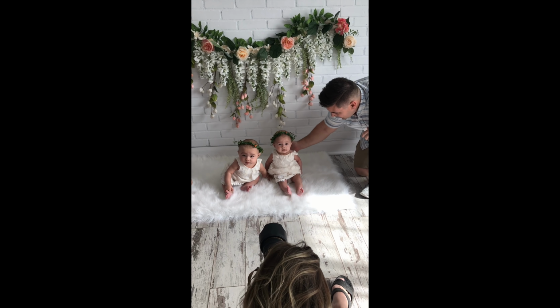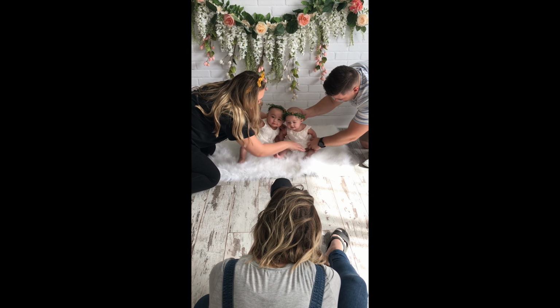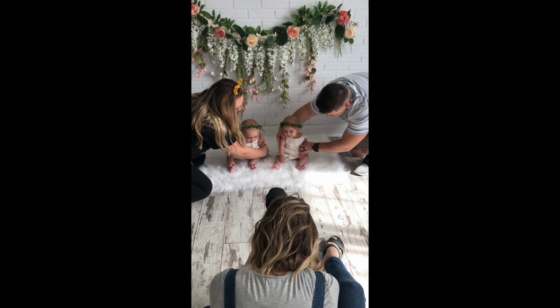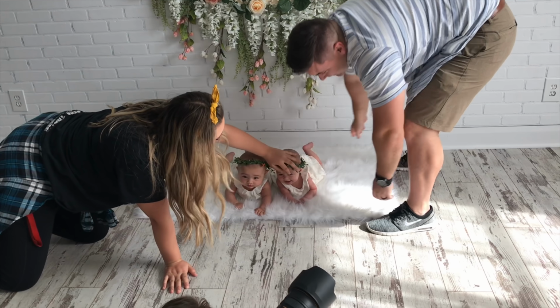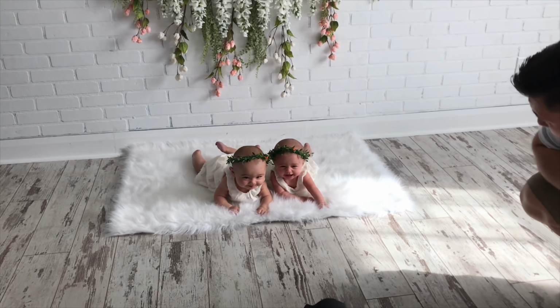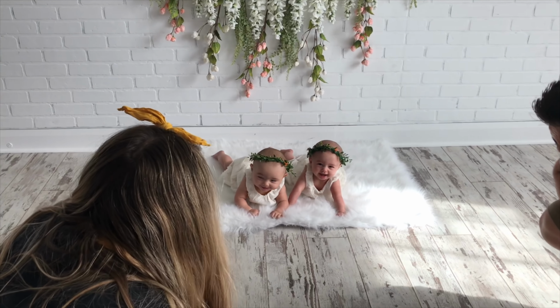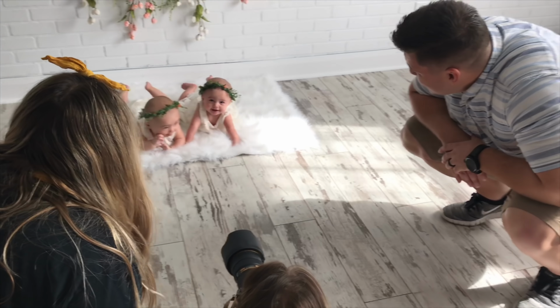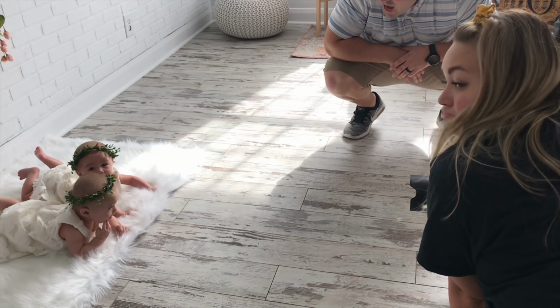Together first, yeah. That is so cute. With a little crown. Oh, good job. Hello, girls. Hi. Usually pretty good. Here you go. It's a hard theme to balance. Oh, baby. Hey, Ava. Ava, hi. Hello. Look up. Oh, hello. Oh, they're following Grandma.